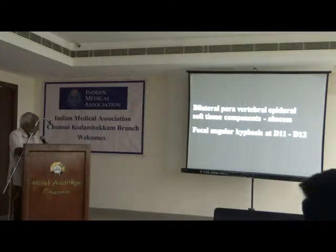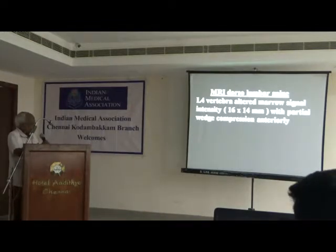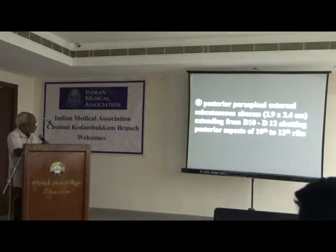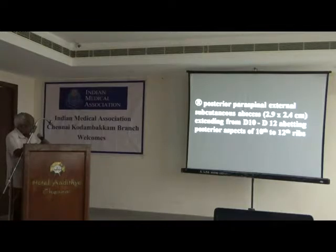Components indicating abscesses. Dorsal lumbar spine MRI showed L4 vertebral altered signal intensity with partial compression and injury. Diagnosis: right psoas abscess extending from D12 to L2 levels. Right posterior paraspinal external subcutaneous abscess extending from D10 to D12.